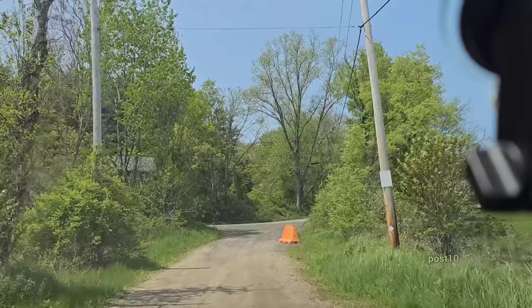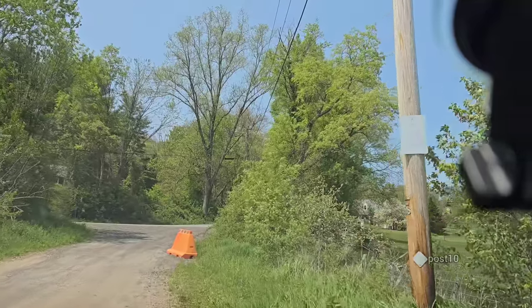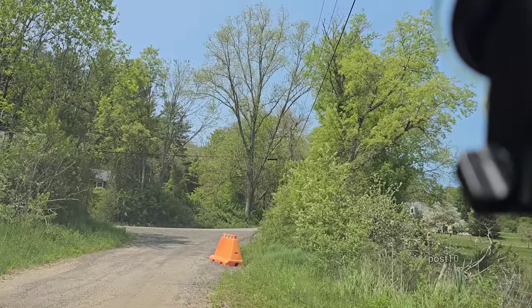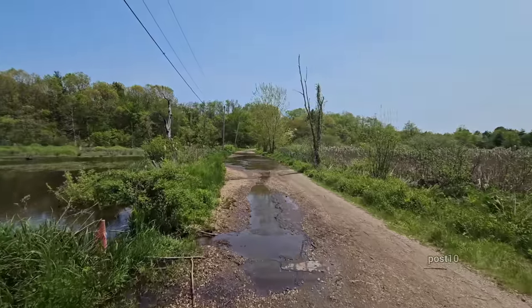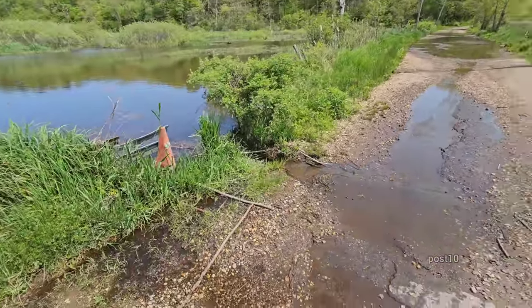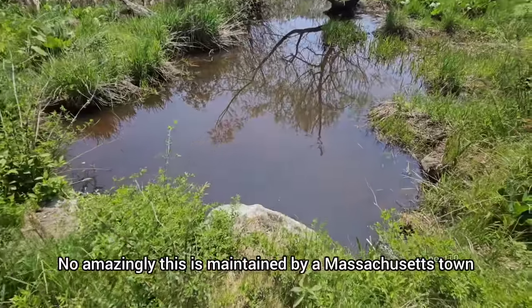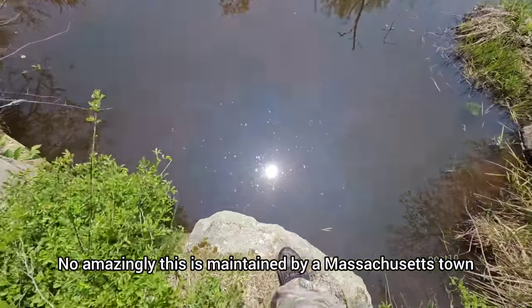Here is the culvert. Let's get out of the vehicle and take a little step outside and see what we got. Yep, so there's definitely a foot of water in the deepest spot of them. And that cone looks like it's been here a while. This looks like it's been an ongoing problem. Possibly a private road, maybe.